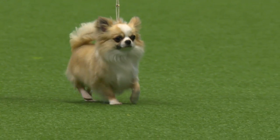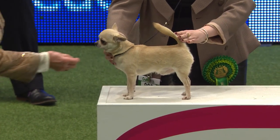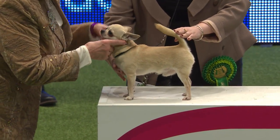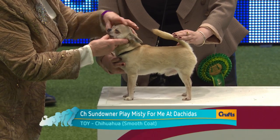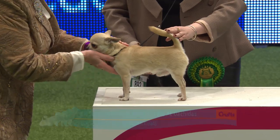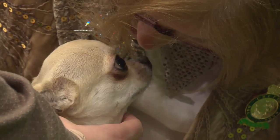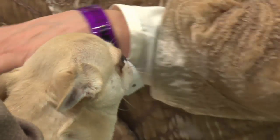The smooth coats were judged today by Alison Foot. She chose this male, number 6. Now, by contrast, here's the short-coated Chihuahua. You can see that this dog is slightly longer than it is tall, and that's correct. They should be level in the back. Lovely high-set tail, which of course communicates the dog's attitude. Oh, a little kiss for the judge there.